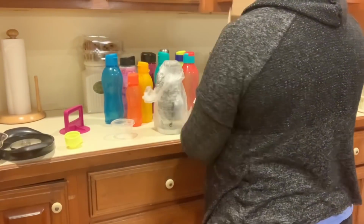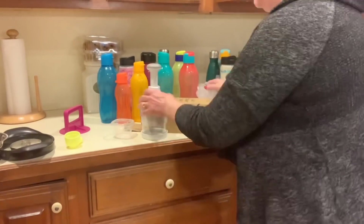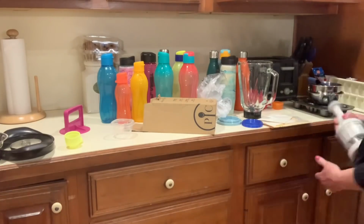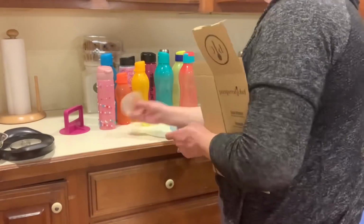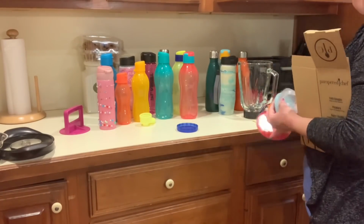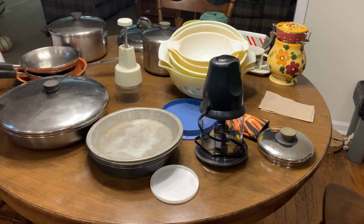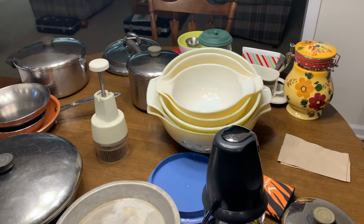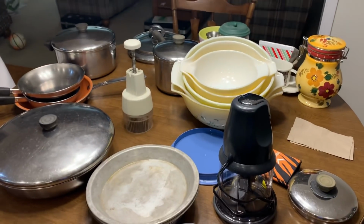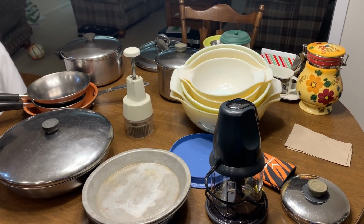And found in the cupboard, I had bought this months ago, a Pampered Chef food chopper, like to chop up your onions and stuff. So I'm going to put that in the cupboard, and I already had an old one that I lost some of the pieces for, so I'm going to donate that. You can see it right in the middle of the table. But this is everything that I'm getting rid of: pots and pans, pie dishes, bowls, things that I just haven't used in forever.